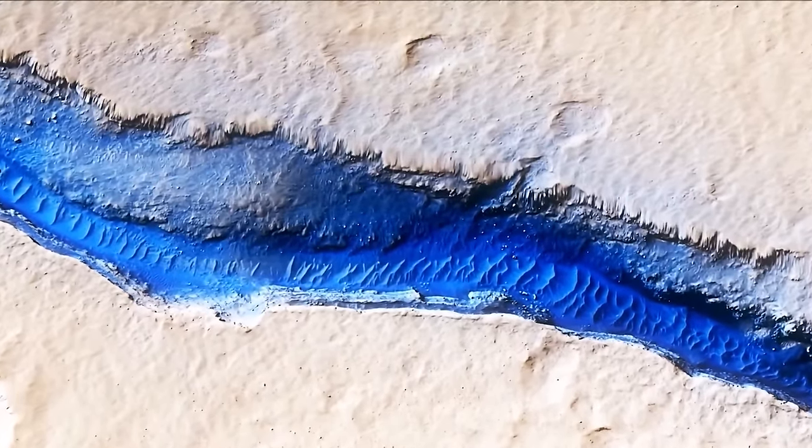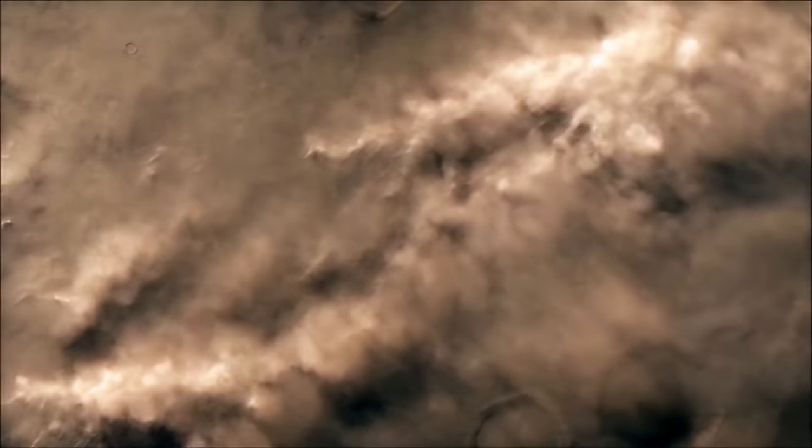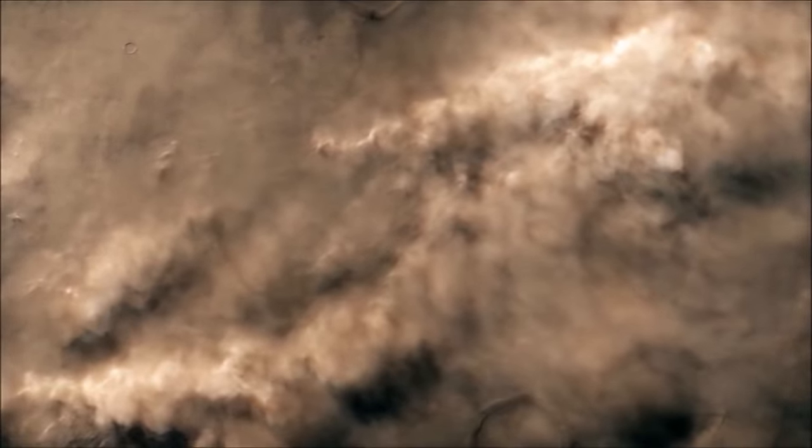The majestic stereo imagery of Mars, as seen from orbit, reveals a planet of dynamic texture and form, slowly revealing its secrets.